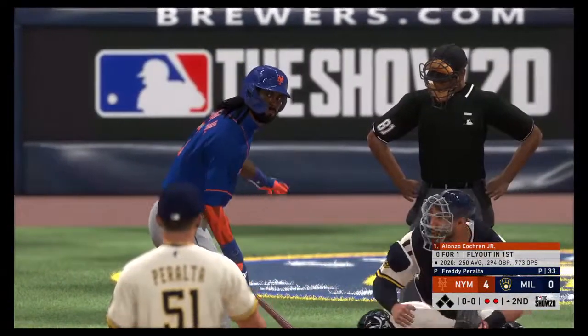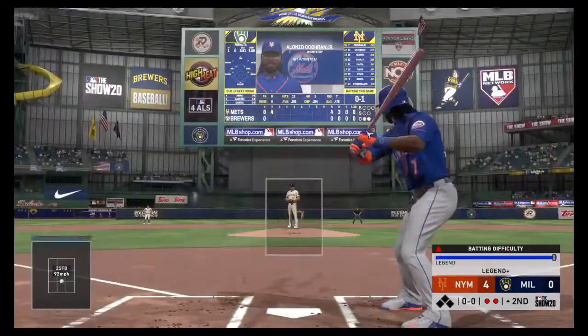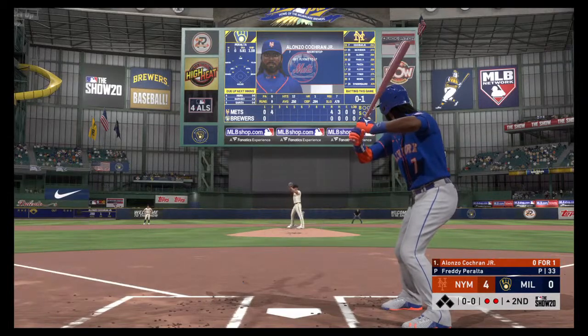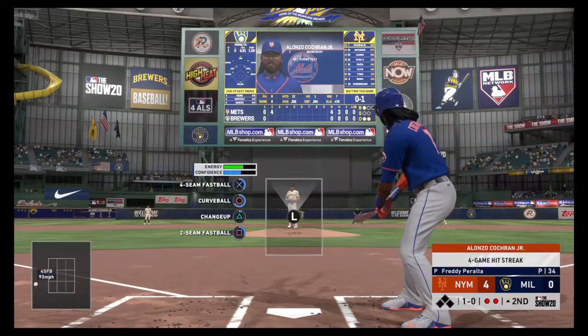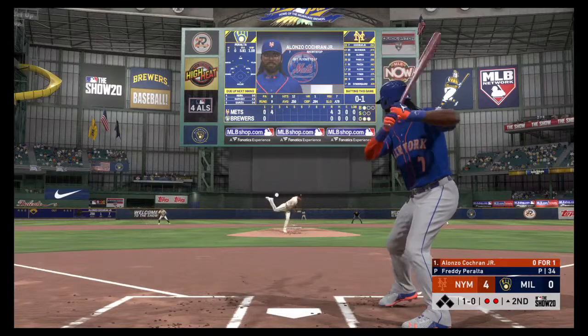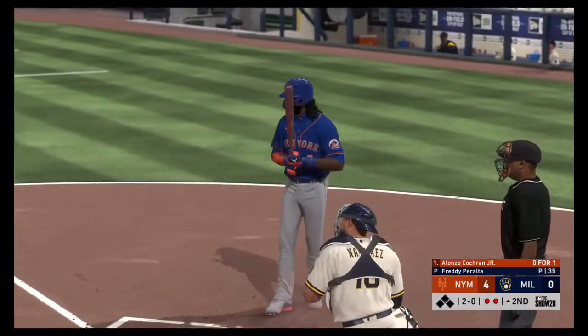Ready now, Alonzo Cochran. He flew out in his last at-bat. First pitch on its way. And this is taken outside for ball one. Got to be careful with this guy here. He can really handle the bat. Even though there are two outs, he might try to drop one down for a base hit. Off-speed pitch in the dirt as he takes it for a ball.